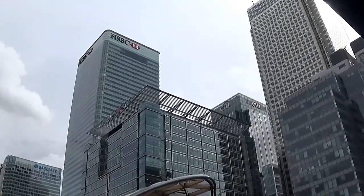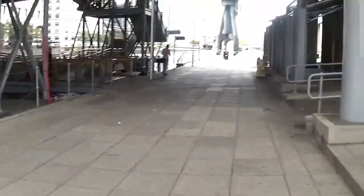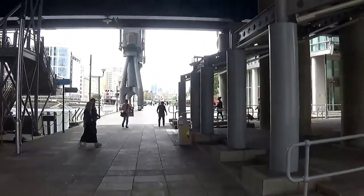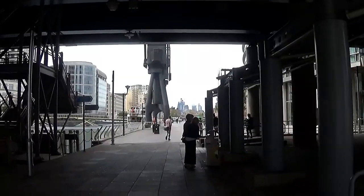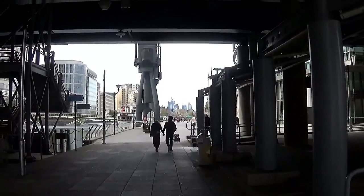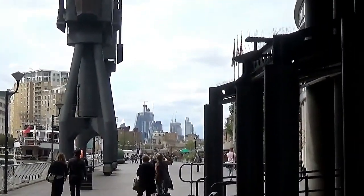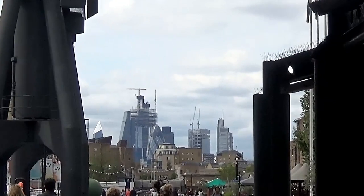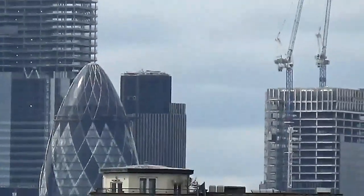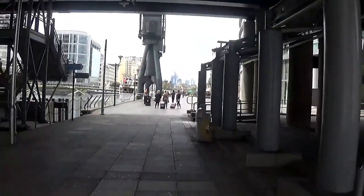Okay, folks, finally made it. Bit of a convoluted journey, but we got here in the end. Flipping heck. I am seriously tired now. And the city is right in front of us, by the way. There's the city down there. There is the city. There's the Gherkin. That's the Gherkin there. So the city is all the way down there.